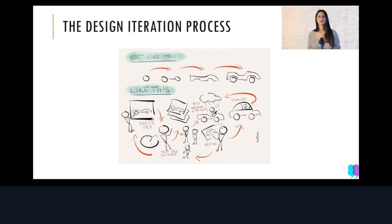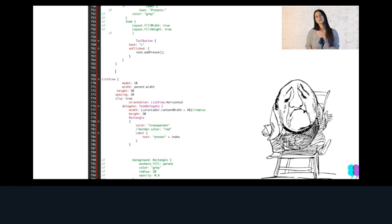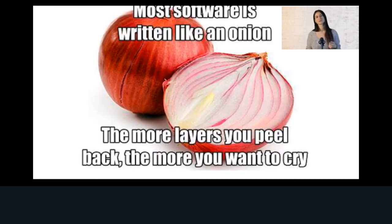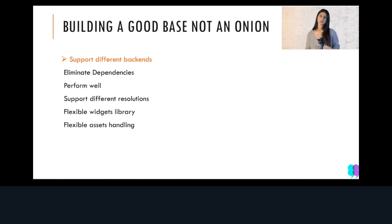Having said that, since reality looks as chaotic as in this picture, we end up writing code like this. And this is already looking pretty beautiful, I would say. I have seen many much worse things. So we should really try to improve that, don't you think? Anyway, after this chaotic process and all these changes going on through the design iteration process and prototype development, we end up with something like this. We have something that is working, but it's a mess. And also, we regret that many times we have code which looks like an onion. Having said that, we are here today to learn how to build a good base and not an onion.